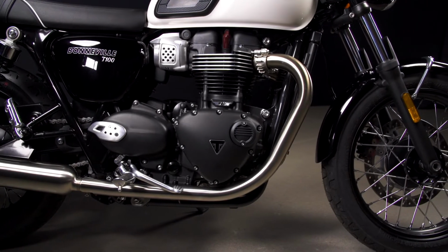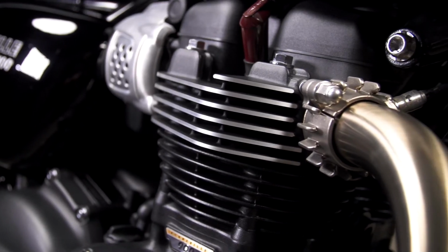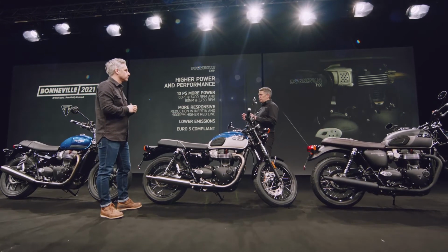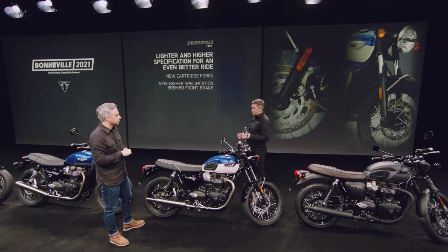OK, well, if we start with the engine, this has been evolved and updated, making it fully Euro 5 compliant with lower emissions for 2021. Better still, we've got a step up in performance with 10 PS more peak power than its predecessor, making 65 PS at 7,400 RPM, which combined with its really strong mid-range torque is something that you'll really value. It's also more responsive with a reduction in inertia and a 500 RPM higher redline. And the overall ride and handling has also been enhanced.